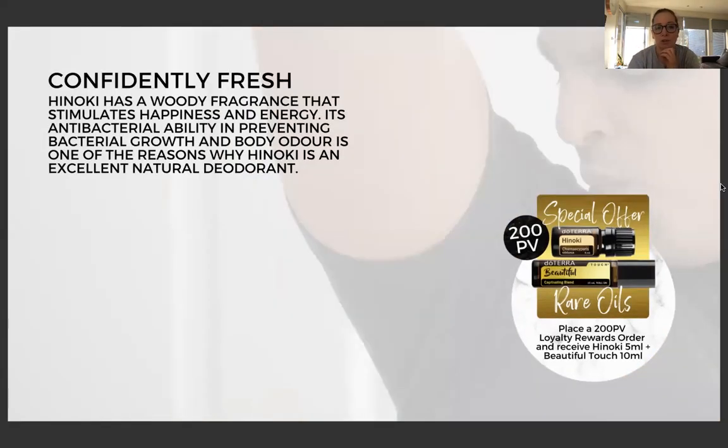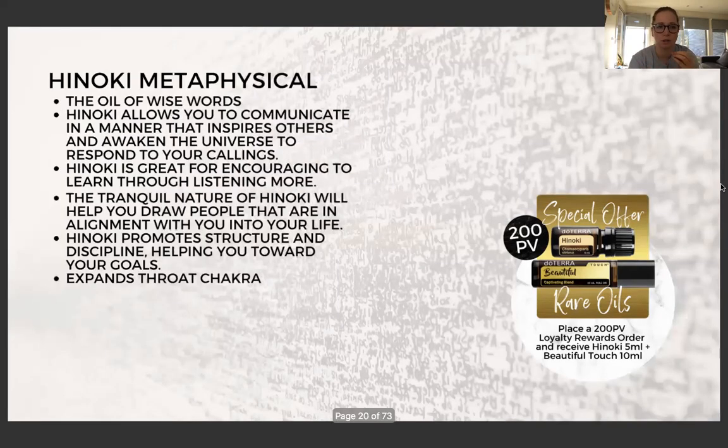This is often used as a fragrance for men's aftershave, colognes, deodorants, as well as women, but I've seen it a lot in men's recipes. So if you're wanting to use your oils more for the men in your life, this could be a good idea. You could even make up a beautiful cologne or aftershave for Father's Day coming up here in Australia in September. But it really helps with preventing bacterial growth and body odor. Okay, it's a really beautiful natural deodorant if you're wanting to get rid of toxic deodorants in your life.